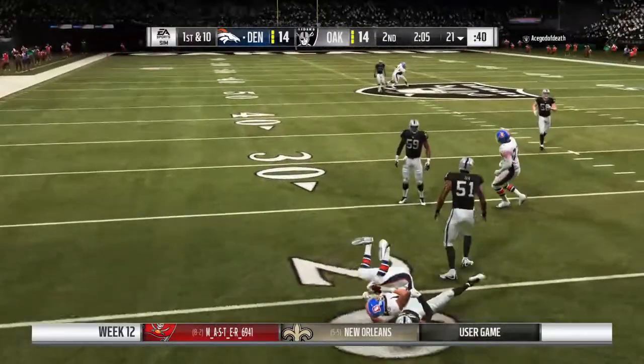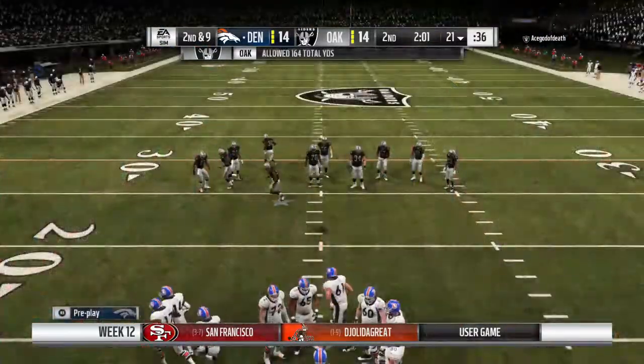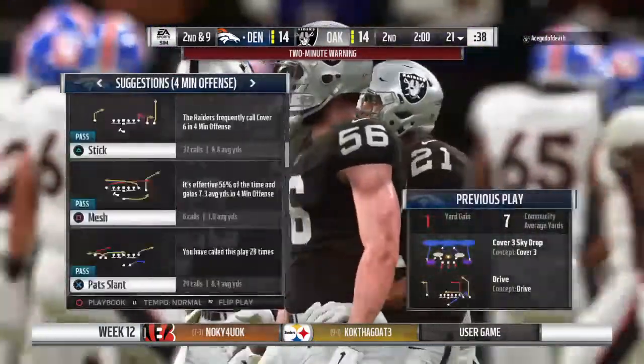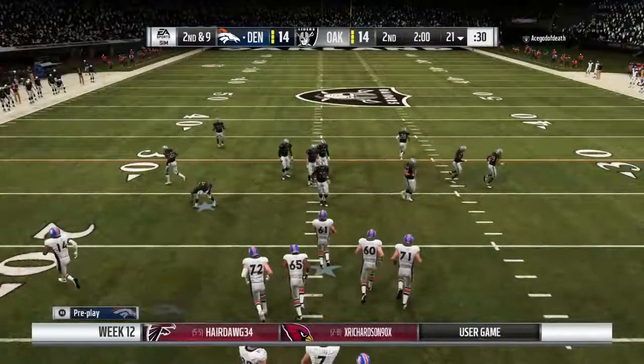Throwing for his running back, and he's got him complete. They'll give him a yard on the play, and it's a second down. 2nd and 9 now from the 21. So 2 minutes to go in a wild first half. We'll come back to Oakland after this.